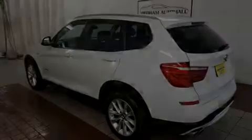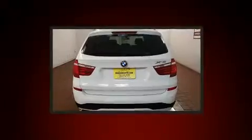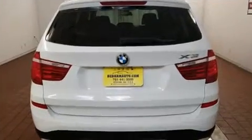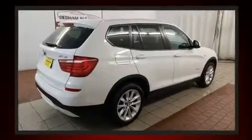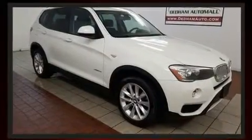Sensibility and practicality define the 2015 BMW X3. It features an automatic transmission, all-wheel drive, and a 2-liter four-cylinder engine. The engine breathes better thanks to a turbocharger, improving both performance and economy.